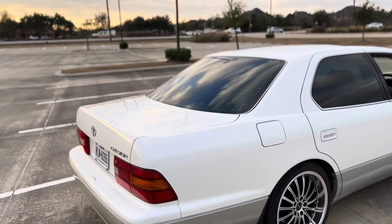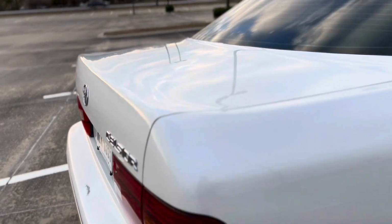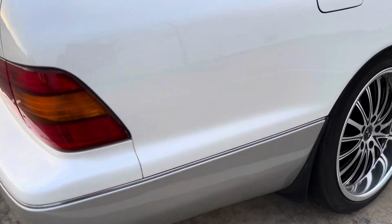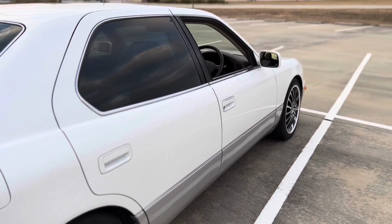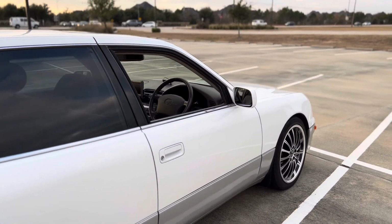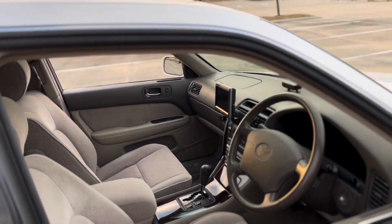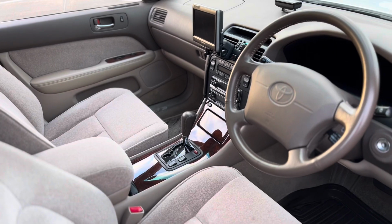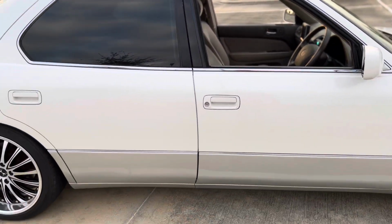I mean, it's 26 years old, right? And can you believe that the paint stays shiny like a new one? I just washed it, but I didn't polish it or anything. That's how I got it from the port. And the inside, I haven't even cleaned yet, and that's how clean it is. I'll show you inside later, but let's go around the car first.